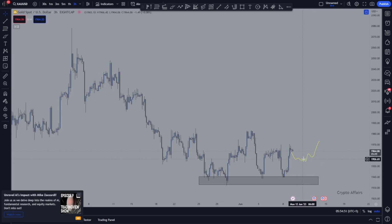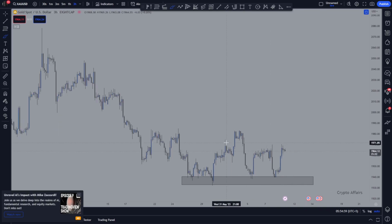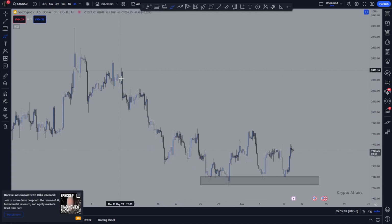So for me, the weekly closure today is going to be at around here. I'm all happy with that. I'm all done with that. My targets are pretty much achieved for this week. On the higher time frame, there's a good chance that we may start to do a BOS and then come back up to these 2000 levels. So we may wick it out during the FOMC.